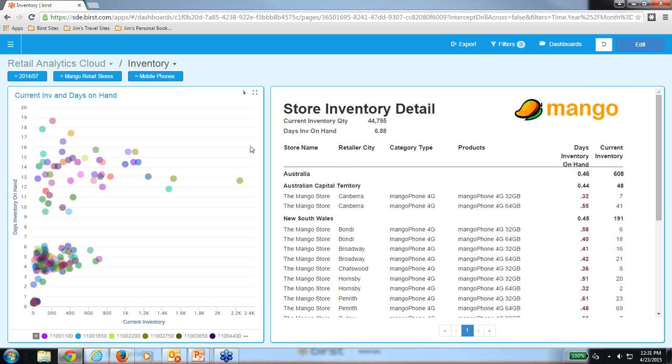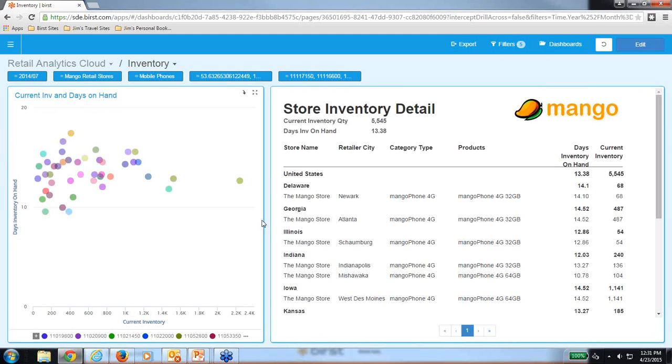So again, we could take this down to the lowest level where I could now again highlight on the left-hand side the stores that have increased inventory. It too would limit my store inventory detail report to show me stores that have lots of inventory. And now I can contact these stores and ask them to send their surplus inventory to our Australian stores.